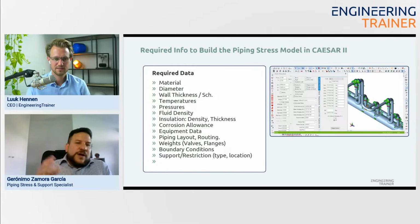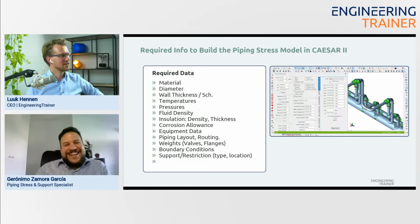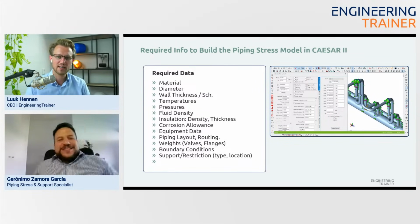Then you will have branch connections, which are important, but you can solve those. So that's easy. What will be medium? I don't know. Medium is difficult. Crazy is easier. I think pump connections could be crazy. These pump nozzles always have such low allowable values. I mean, that could happen.